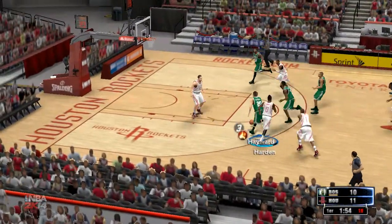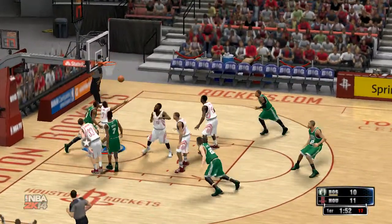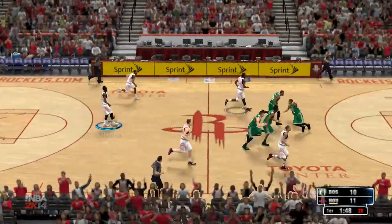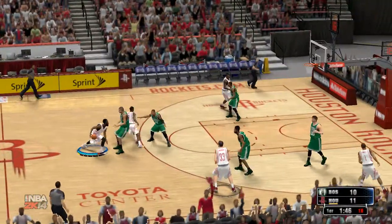Well, Trevor Ariza is not really a great offensive player. I mean, but defensively now, that's a different story. He's a stopper. He's got good length and athleticism. And I like the intensity he plays with. This is a guy that only played 1 year of college basketball. He's made a nice career for himself in the NBA.